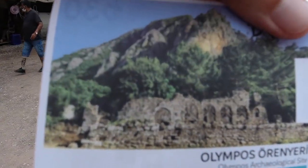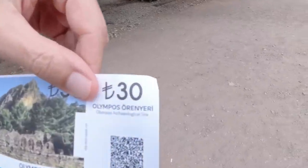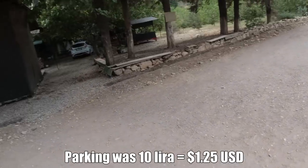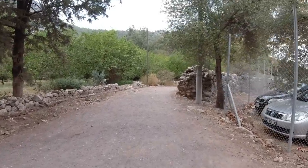So this ticket, I guess, gets me into both the archaeological ruins and the beach area, and it was 30 lira, that's about $4. Not exactly sure what's going on, how far of a walk this is or whatever, but can't be too far.